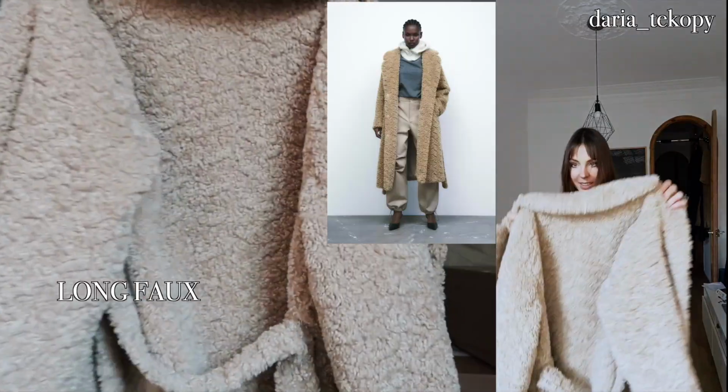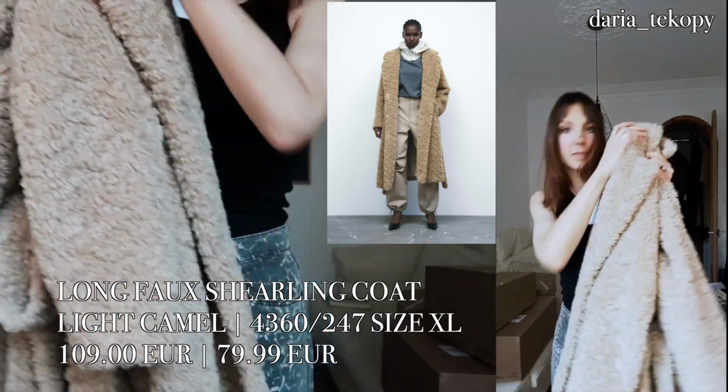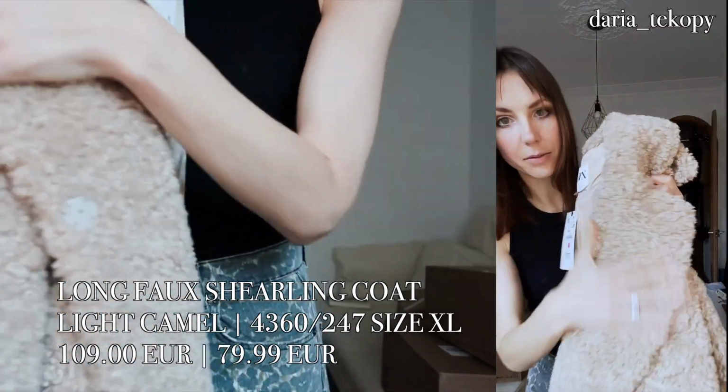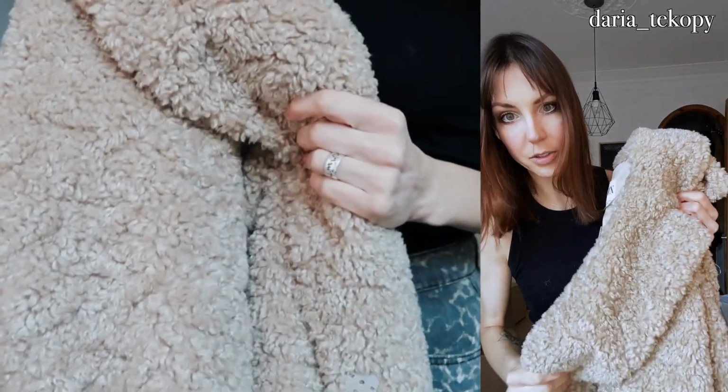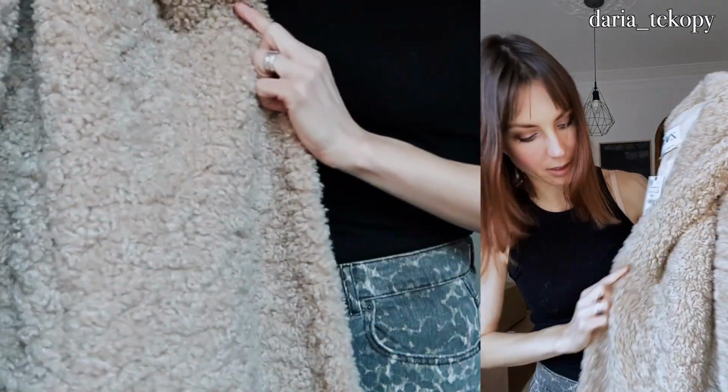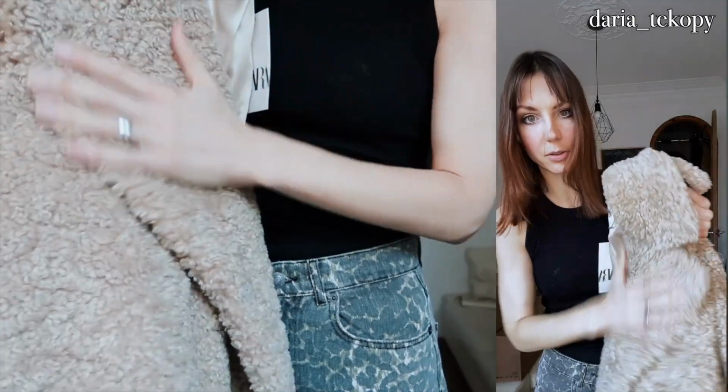And now I'm going to show you the second coat. This is the second one. The fur is different, it's softer and nothing goes off. The texture is a little bit less interesting than the previous one. The color is also more typical.